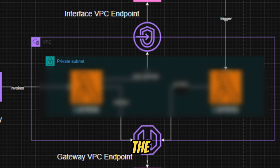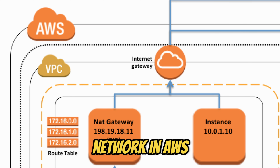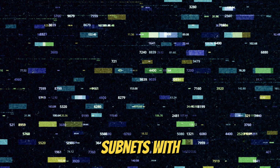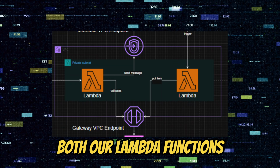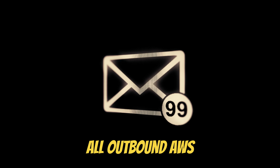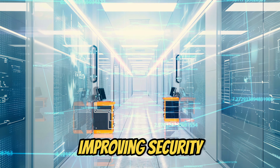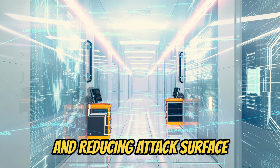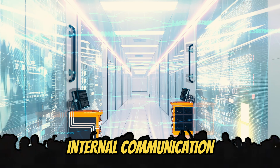Now let's discuss the VPC and private subnets. A VPC, or virtual private cloud, is your own isolated network in AWS. Private subnets are subnets with no internet access, making them ideal for secure workloads. Both our Lambda functions run inside these private subnets. This ensures that all outbound AWS service access goes through the VPC endpoints, improving security and reducing attack surface. No NAT gateway, no public exposure, just fully private internal communication.